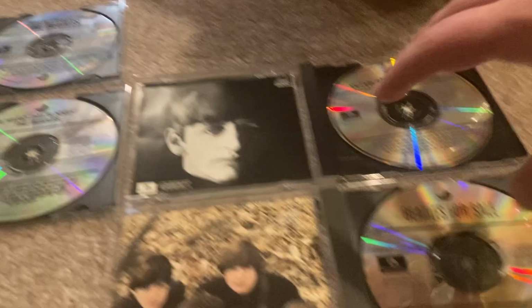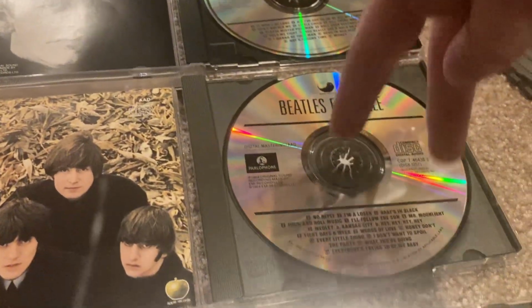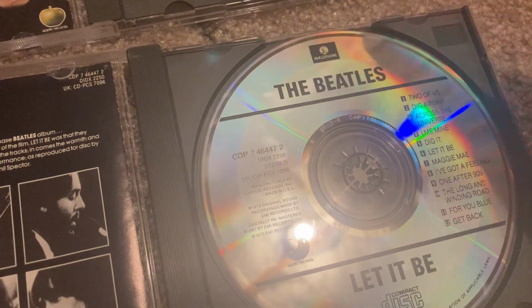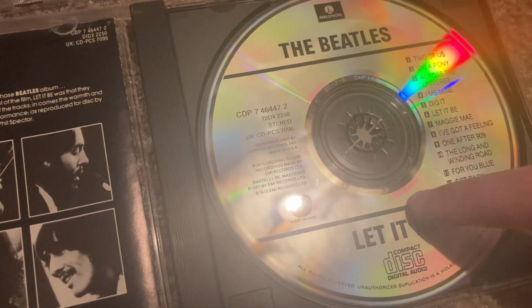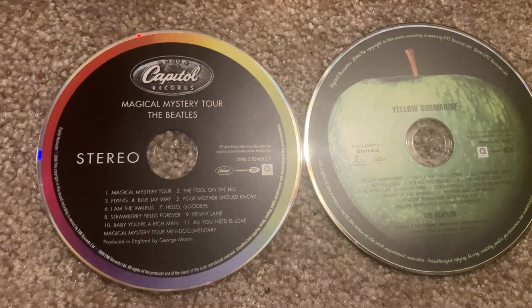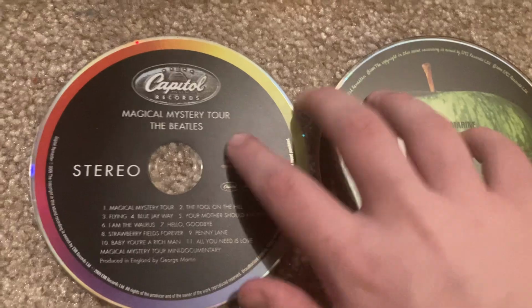These are the first 4 Beatles albums, and they all have the title on the top, the information on each side, and then the track list on the bottom. And then Let It Be has the name of the band at the top, the track list on the side, the information crammed on the other side, and then the title of the album at the bottom. Why?